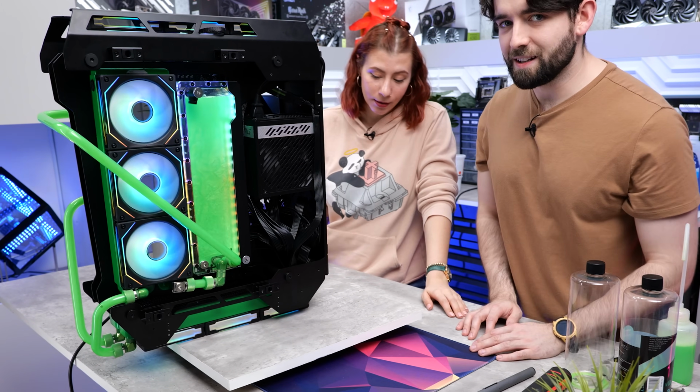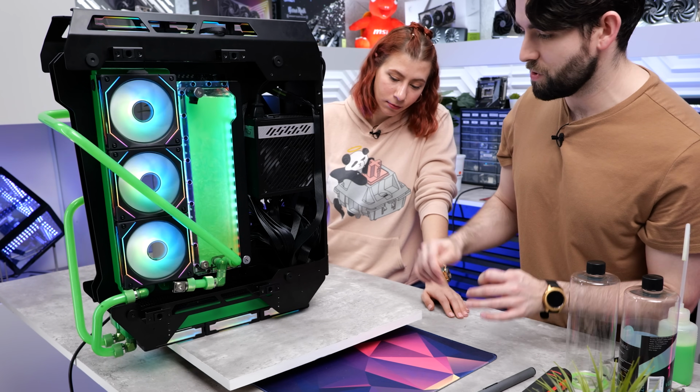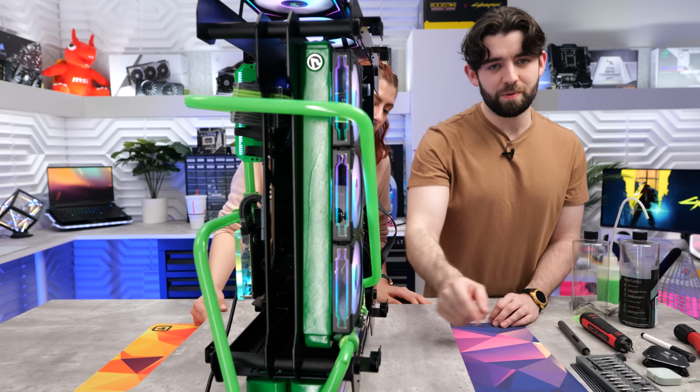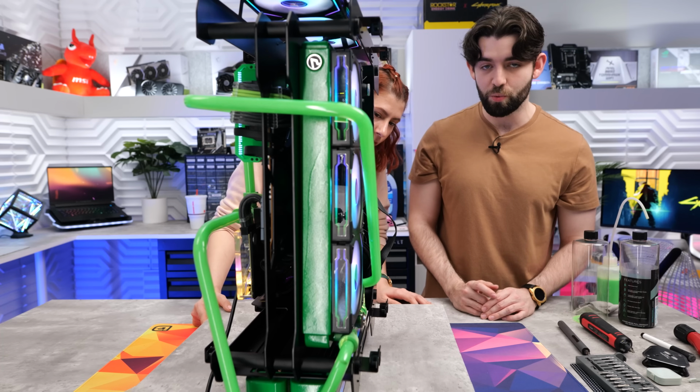Yeah, so we still had a tiny little leak on this. I don't know if maybe one of the elbow fittings wasn't pushed in correctly or whether it was just the stress because that was such a short tube bend. But we found one of these, which is basically like a Y connector, which allowed us to just do a straight bend, and we have had no problems since.